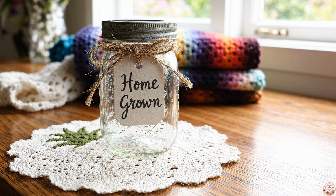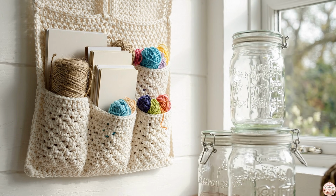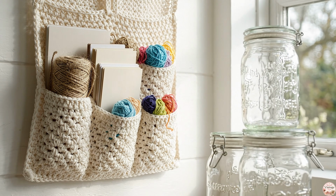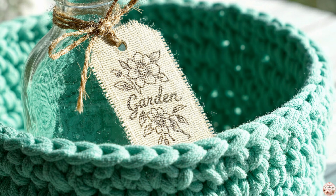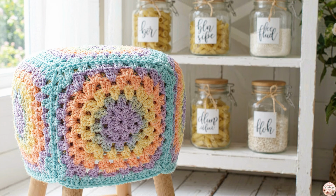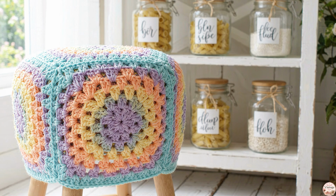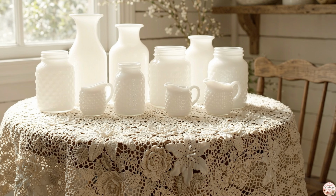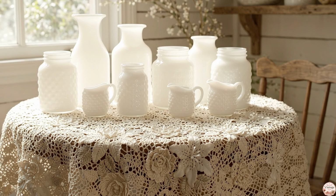Once we have our soft crochet bins in place, we need to talk about what goes inside them. Instead of modern canisters, I love to look for vintage jars. Perhaps you have some old mason jars with the zinc lids, or maybe some milk glass spice jars you found at an estate sale. Mixing different eras of glass creates a pantry that feels like it has been gathered over time rather than bought in an afternoon. When you see a row of blue-tinted ball jars sitting next to clear apothecary jars, it tells a story.